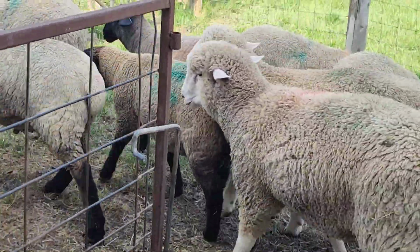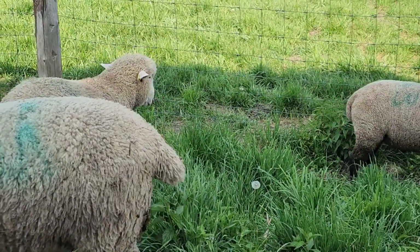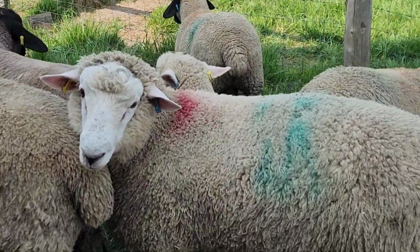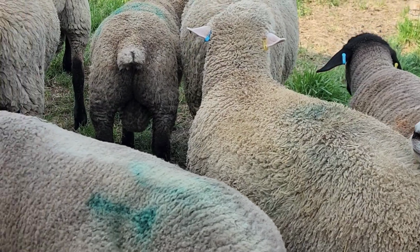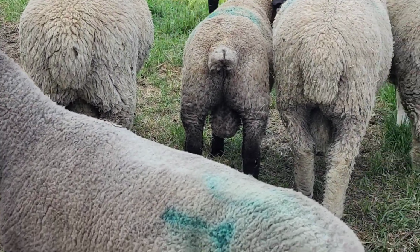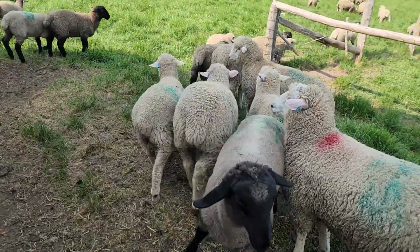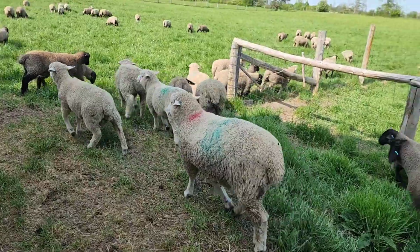These guys are just heading out. Most of them are lying around back here in the shade. Hi, is it nice and shady back here? Ben, don't be bothering them.